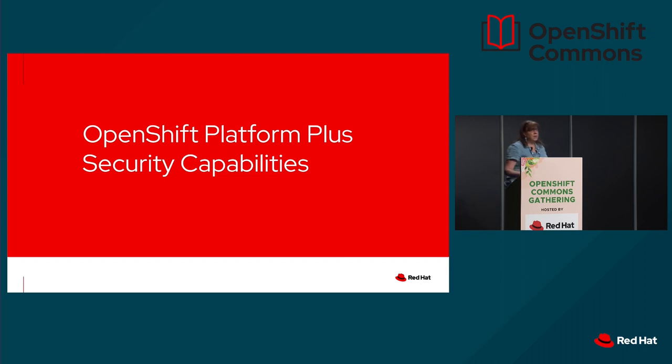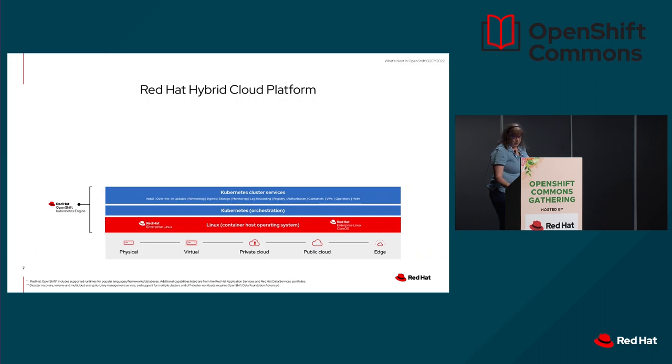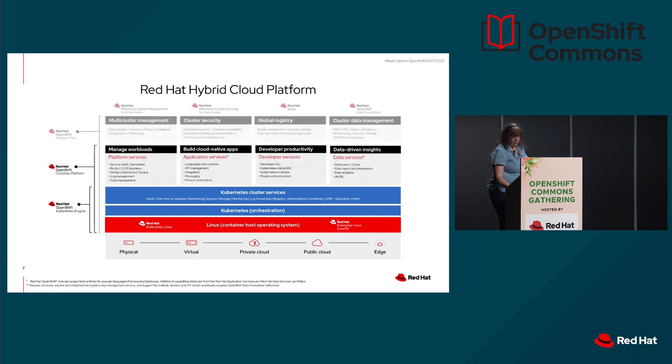As we look at Platform Plus, which is what I'm going to be talking about today, I want a quick reminder of what's in it. That includes OpenShift Container Platform, Red Hat Advanced Cluster Management, Red Hat Advanced Cluster Security, Red Hat Quay, and OpenShift Data Foundation Essentials. As you can see, we're working to provide a complete platform for app developers.